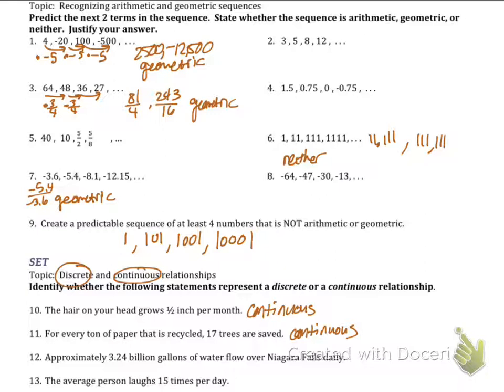Number 12, 3.24 billion gallons of water flow over Niagara Falls daily. I would consider this also a continuous representation because it is always happening. It's flowing, it's flowing, it's flowing. It's not like it just stops. And at the end of every day, 3.24 billion gallons of water dump out. Okay.